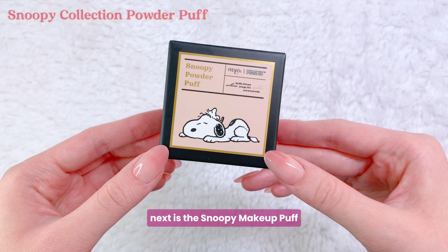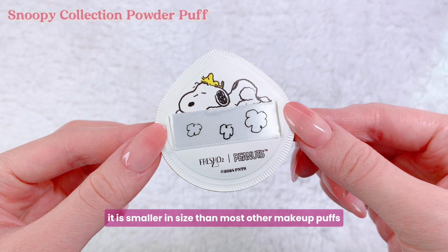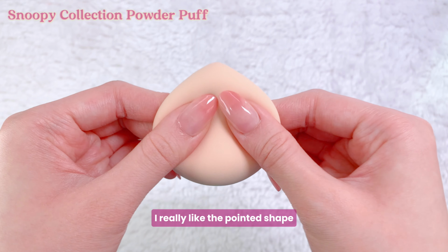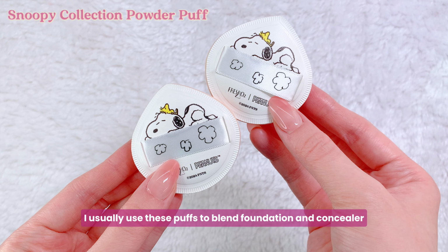Next is the Snoopy Makeup Puff. The design of the puff is so cute. It is smaller in size than most other makeup puffs. The puff is very bouncy. I really like the pointed shape because I can easily use it to blend my under eye area. I usually use these puffs to blend foundation and concealer.